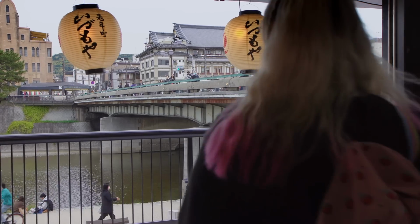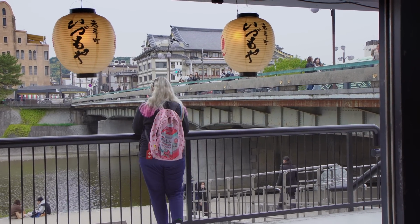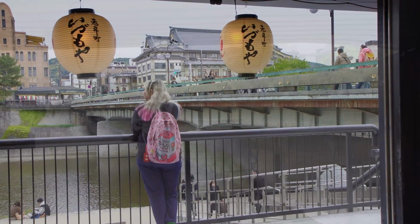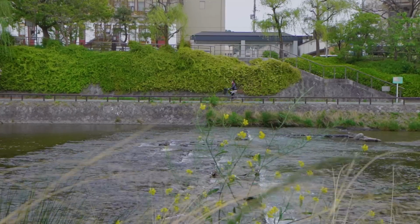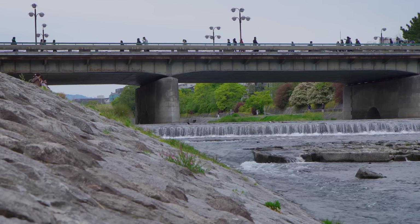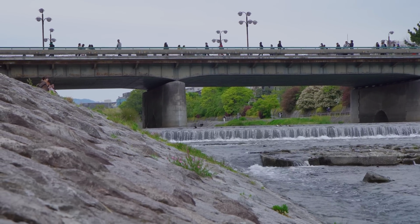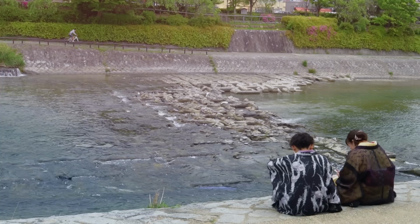I'd also like to encourage you to head down to the Kamogawa Riverside. It's a great place to eat some food, people watch, or even take a bike ride. Japanese riversides are always a win for getting a little bit of peace. It's tempting to jam as much as you can into your travel itinerary, but in doing so, you do miss out on the simpler, everyday stuff that makes a city tick.